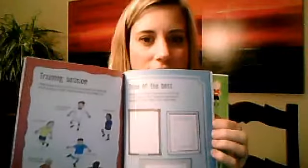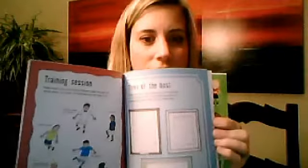It's so generic, Wendy. Well, I'll show you. We have training sessions and draw what it looks like to celebrate after a win. That's always fun. And then a first sticker book for soccer.